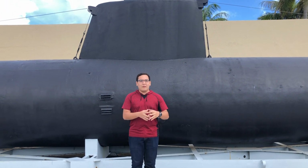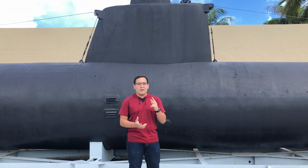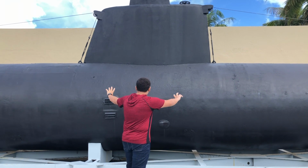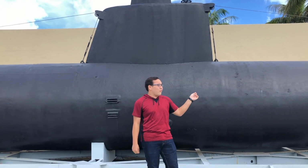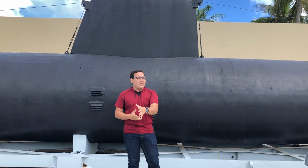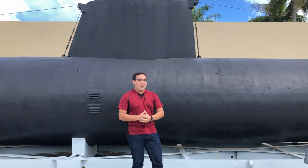It ranges around 75 feet long, and it's meant for only 2 of the Japanese soldiers inside the submarine. From the way it's angled, this is what it looks like underwater, and this was from the point where it was started at Pearl Harbor, and it was brought here as one of the submarines. So this is what it is.